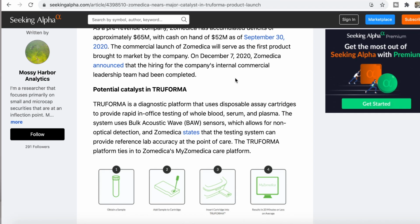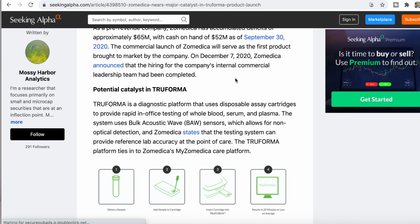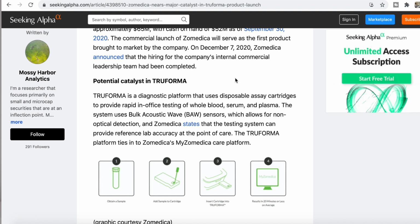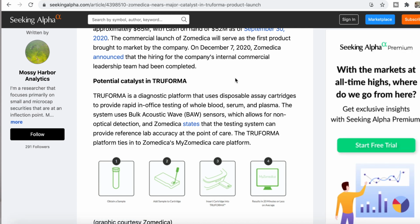Before I go further, just a little information about what Truforma is. Truforma is a diagnostic platform that uses disposable assay cartridges to provide rapid in-office testing of whole blood, serum, and plasma. The system uses bulk acoustic wave (BAW) sensors, which allows for non-optical detection. Zomedica states that the testing system can provide reference lab accuracy at the point of care. The Truforma platform ties into Zomedica's My Zomedica Care platform. Basically they're able to test your pets, dogs and cats, on site, testing them there and then and giving you extremely accurate results, the kind of results you get in lab tests. This shortens the time of results and testing, so you effectively know what's wrong with your pet almost immediately.